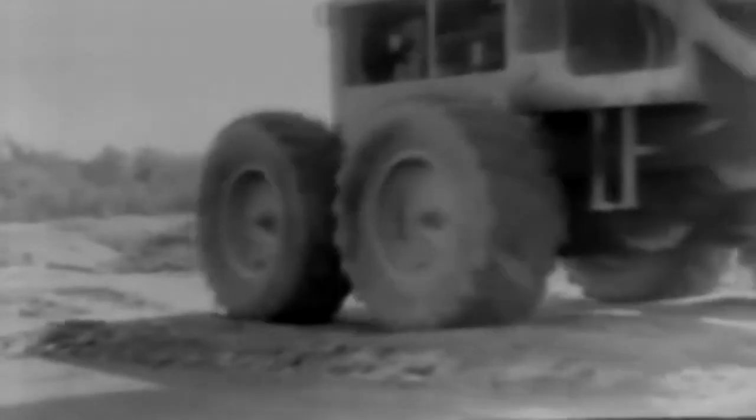Motorized graders spread the material evenly on the field. After several passes, the layer of gravel was spread to a uniform thickness. The area was then compacted with smooth-wheeled rollers. When this final step of surfacing was completed, another airfield in the CBI was ready for use.